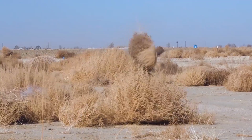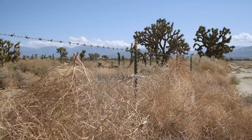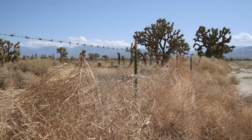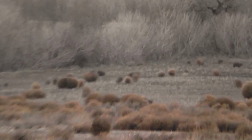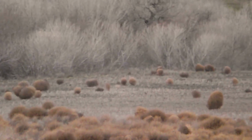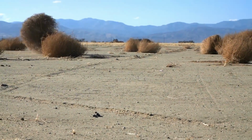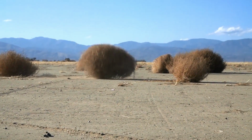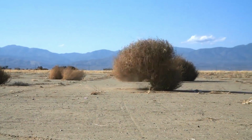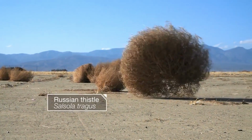According to an article produced by Washington State University, one plant can produce 250,000 seeds. 250,000 seeds. How many seeds survive out of that? I imagine it can't be many. It's either not many or most of them. It's most of them.